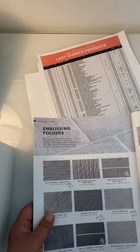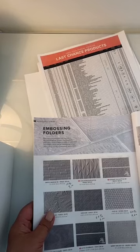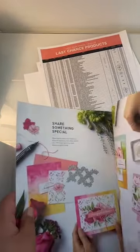All right, so I went very quickly. Do you want to see the stamp sets as well? I'm not sure. I can go through them, but I don't want to take up too much of your time. But let's see.